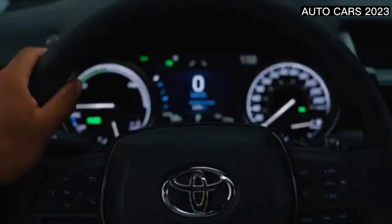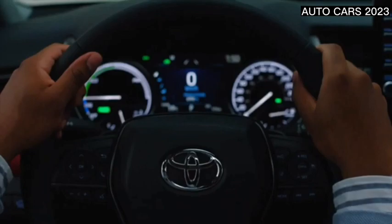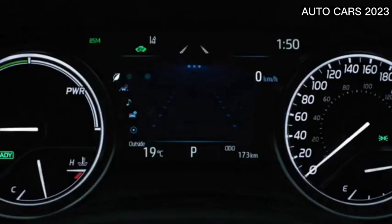The Toyota Camry's steering system has put forward the advanced steering wheel feature, which has been integrated with the head unit system.